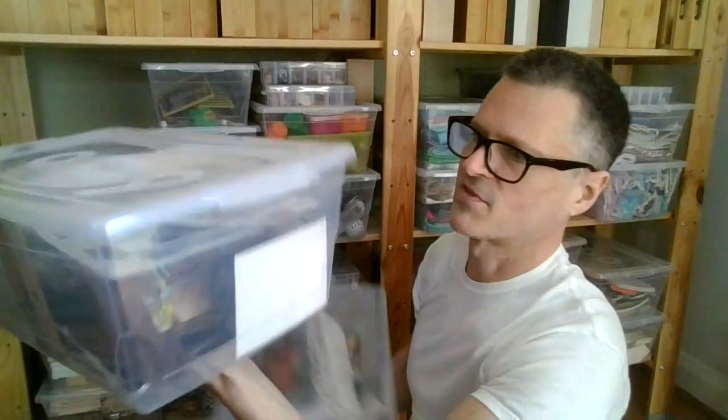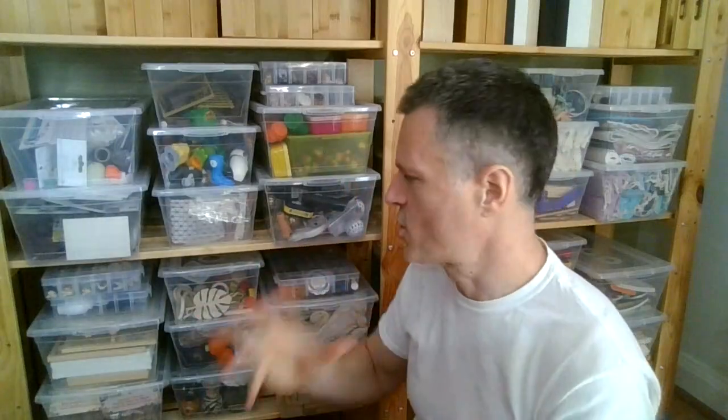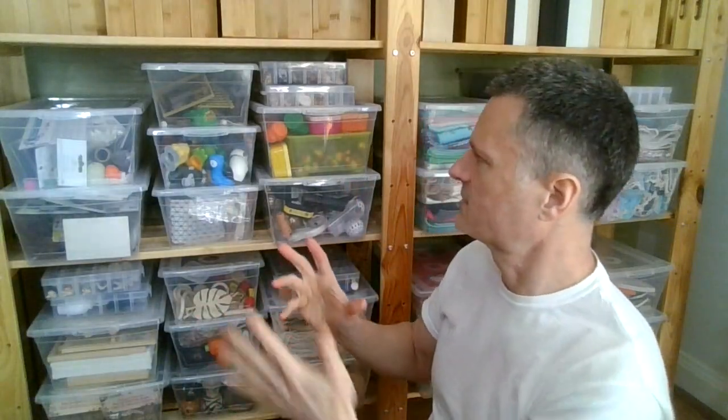And the same is for this. I think this one is mostly more like strange parts and things to use. But that is a whole other day, because those bins aren't being emptied anytime soon. What I'm really doing today is looking for a couple bins that I can say no, I definitely don't need.